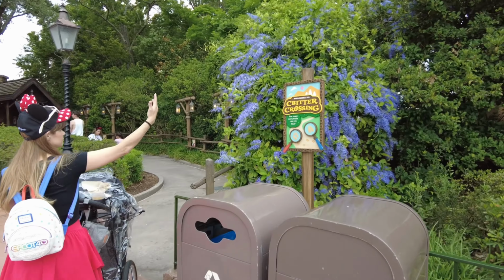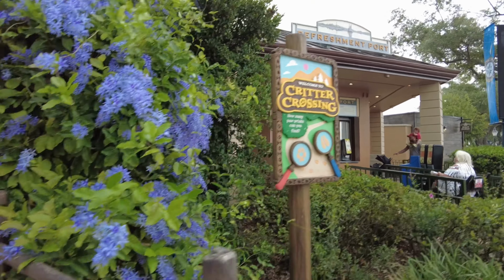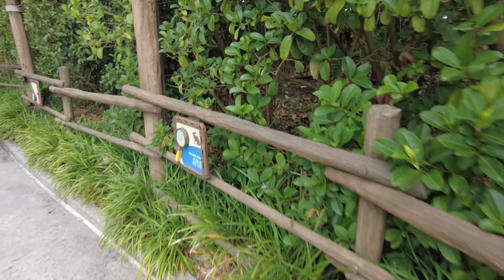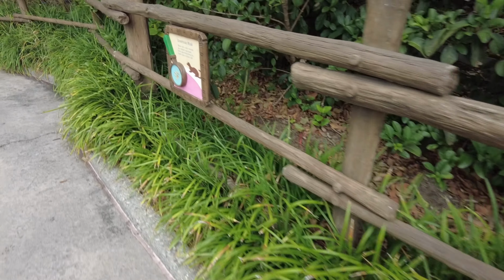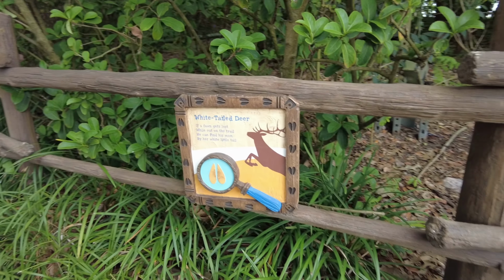And here is the Critter Crossing, right by the refreshment port. And again, if you saw one of my previous videos, I talked about this. The cool thing about the Critter Crossing is they have these little footprints of different animals on the ground. So it's a perfect little spot for the kids to entertain themselves while you're eating food.